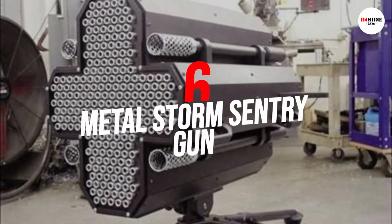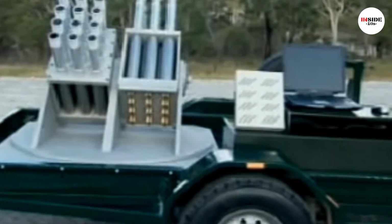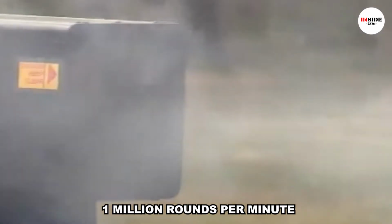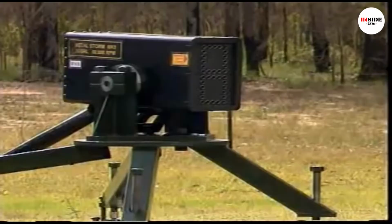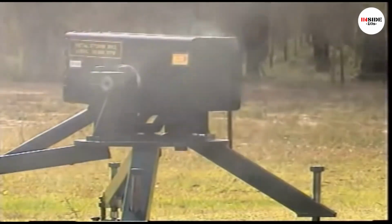Number 6. Metalstorm Sentry Gun. Metalstorm has created a 36-barreled stacked projectile volley gun, boasting the highest rate of fire in the world. The prototype array demonstrated a firing rate of 1 million rounds per minute for a 180-round burst of 0.01 seconds, firing within 0.1 seconds from up to 1,600 barrels at maximum configuration. The gun claimed a maximum rate of fire of 1.62 million RPM, creating a dense wall of 24,000 projectiles with 0.1 m between follow-up projectiles. Would you want to try it?